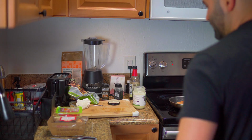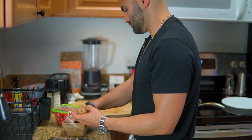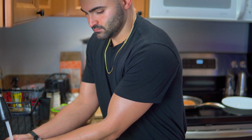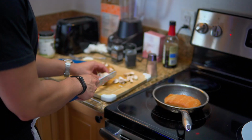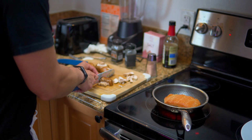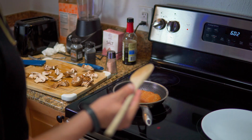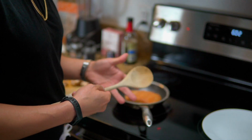And I'm going to cut my mushrooms. Cremini mushrooms. I'm going to rinse them a bit. I'm not following any recipe, I'm just trying to get some good meals in. We're going to flip this salmon. I'm going to use a wooden spoon because I don't want to scratch the pan, nor do I want to use a plastic utensil and put a bunch of microplastics in my food.